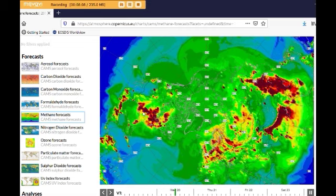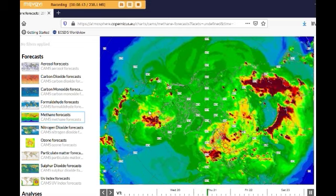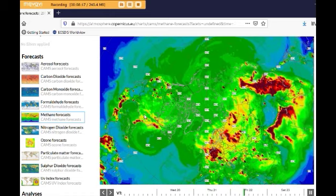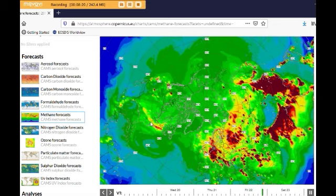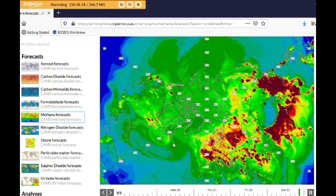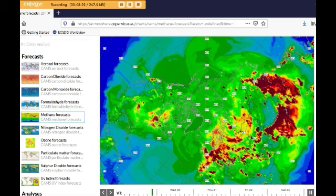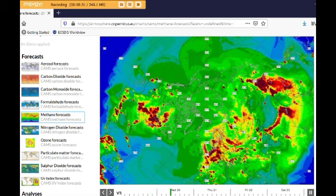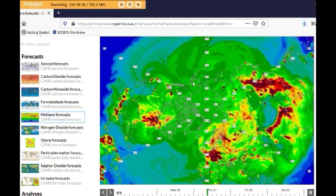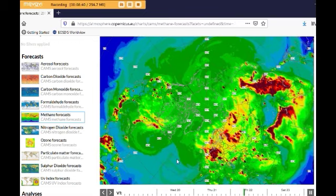This kind of surprises me, because they had that huge cold front move through, and it's still cold, but they had lots of precipitation, and I guess that triggered the methane release. So this is the North Pole view, so we can see pretty much the whole northern hemisphere here. But we are seeing the waves moving out and across, even across the Pacific, across the Atlantic.